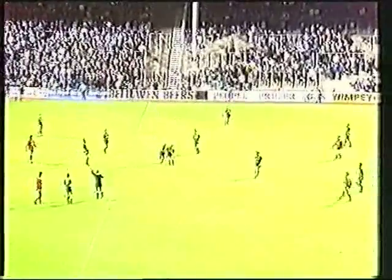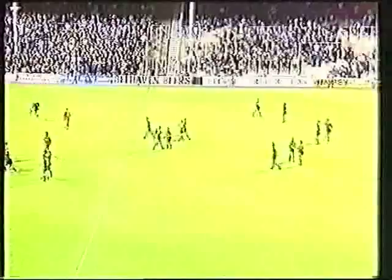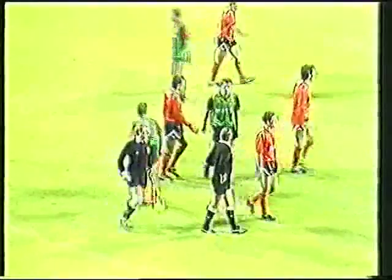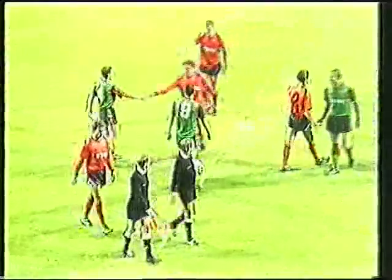The kick out from Smith, and the final whistle goes. Referee Neil Midgley has blown that final whistle, and in this UEFA Cup tie, Dundee United have won very comfortably indeed. Their first goal midway through the first half. Jim McInally's cross, the diving header from John Clark beyond Smith.